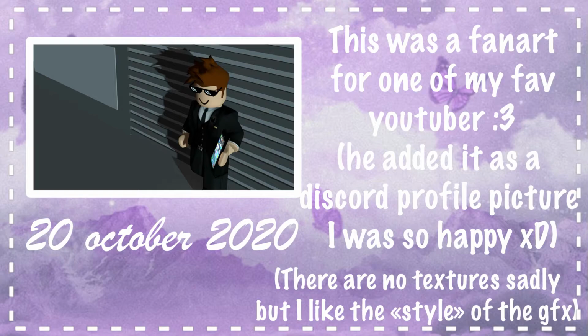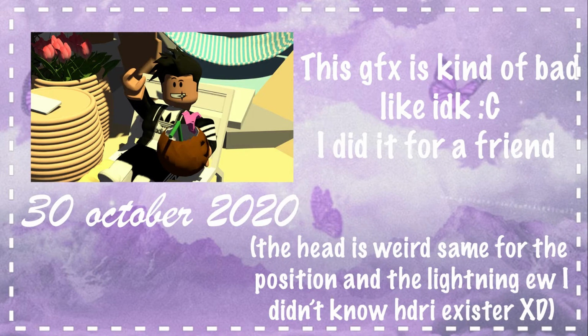Sadly, there are no textures on this GFX because it's just a bad background, and I didn't know how to add texture myself, but I really like the style of the GFX. I think this GFX is one of my worst. It was for an online friend, and the lighting is bad, the position is bad, and the head is really weird. I really hate this one.